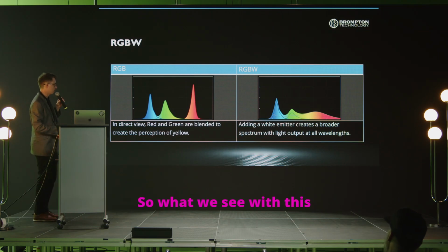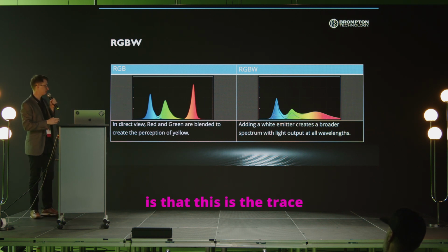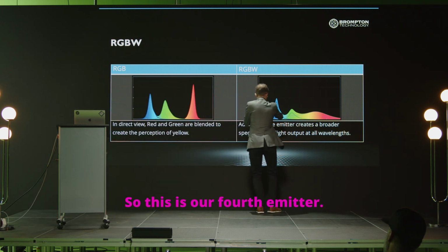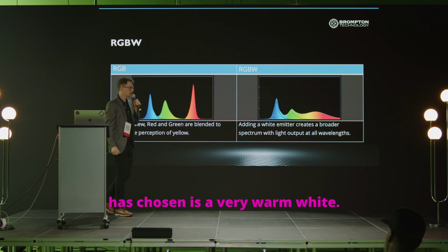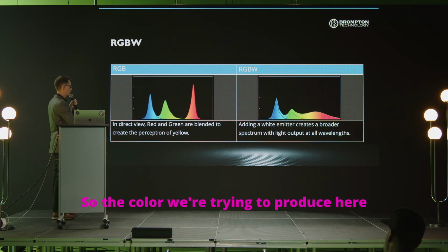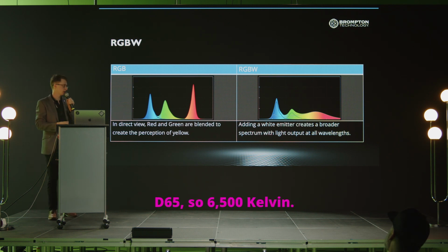So what we see with this particular panel design is that this is the trace that is the white emitter. So this is our fourth emitter. And what this manufacturer has chosen is a very warm white, so there's a lot of red. The color we're trying to produce here is actually white, relatively close to D65, so 6500 Kelvin.